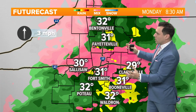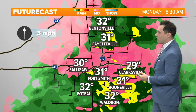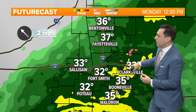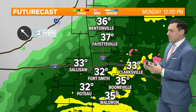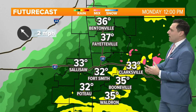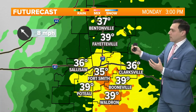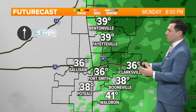Again, models struggling with the temperatures here a little bit, but they are starting to warm a little bit. The shallow cold air mass, I think, has a better chance to linger. You saw it linger there a little bit longer, just south of the Boston Mountains, and then obviously the higher elevations can see temperatures a little closer to that 32-degree range. I do think by lunchtime, though, we should really be seeing the final little pockets of freezing rain wrapping up. But look at all the rain that we've still got coming through as we go through the day.